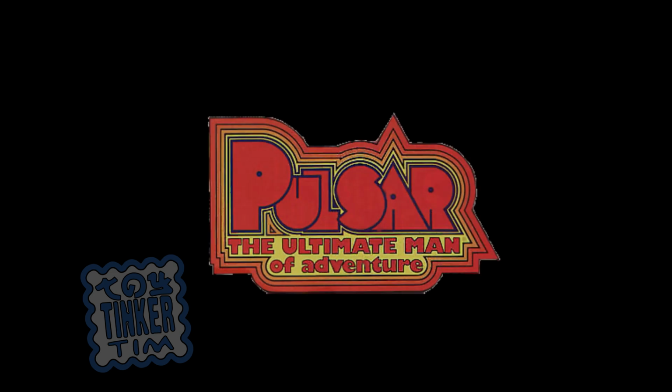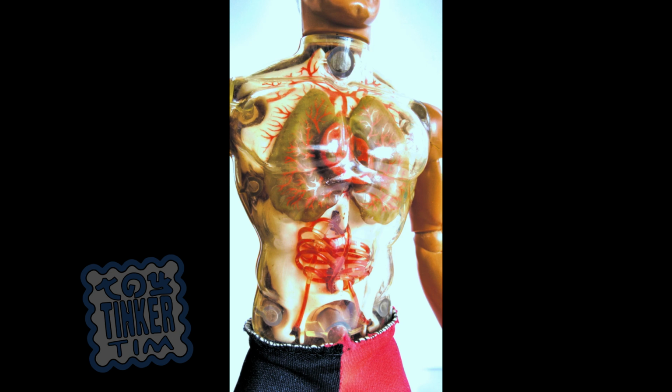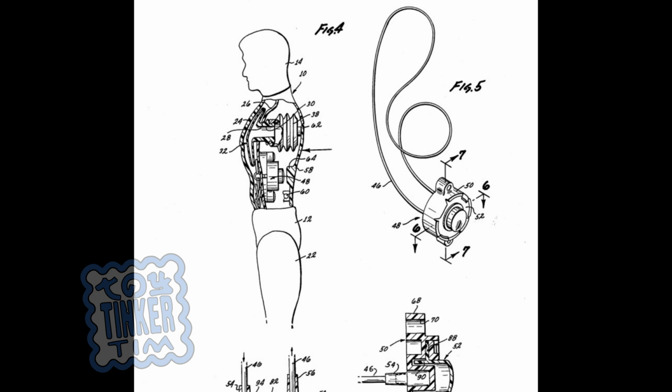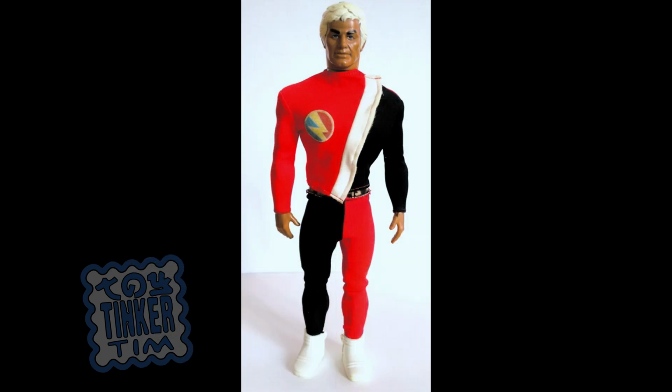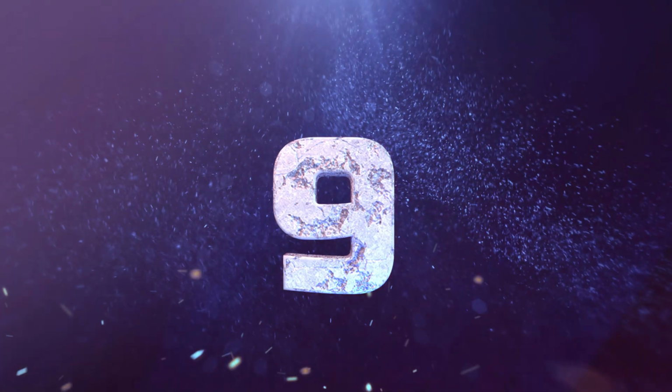Mattel Pulsar, the Ultimate Man of Adventures from 1977. Meant to compete with Kenner's $6 Million Man action figures. Pulsar had low articulation, but a computer brain and clear chest panel here. You push a button on his back, watch his lungs inflate, his heart pump, and red fluid circulating through tiny clear plastic tubing.